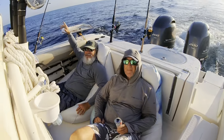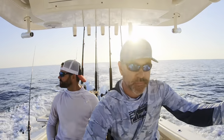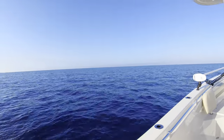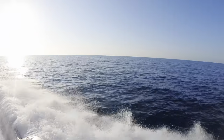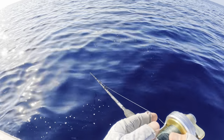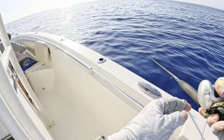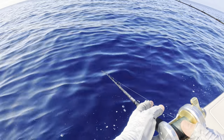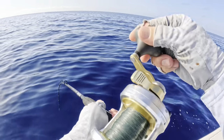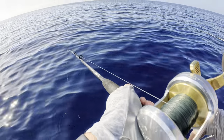Ready to make a 36-mile run offshore. Got a live well full of bait. Let's get to the live action. The boys, we're getting ready to go. First drop, let's see what happens. That didn't take very long. Oh, he got off.